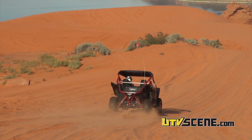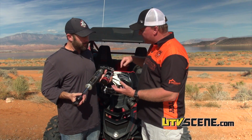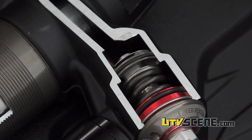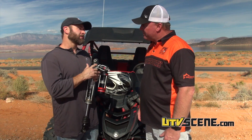When you have a big shock, when you have a 7/8 shaft, you need some oil to move through the shock. Well, as you can see on this cutaway, we have some pretty massive passages in here that allow the oil to flow through the shock very easily. Again, less heat. Now, this is exclusive to Yamaha.